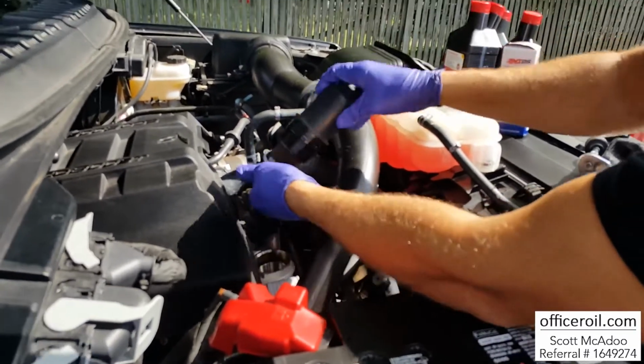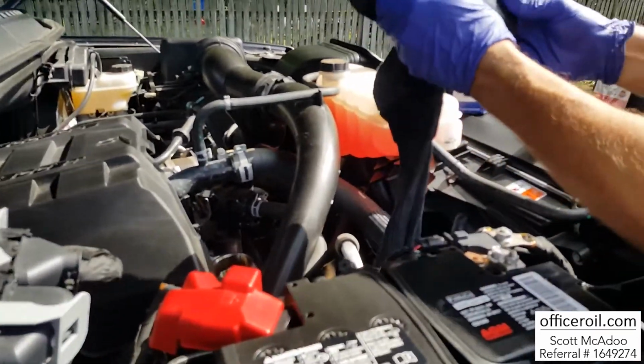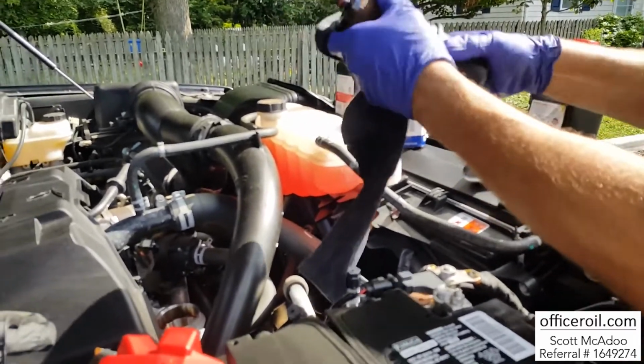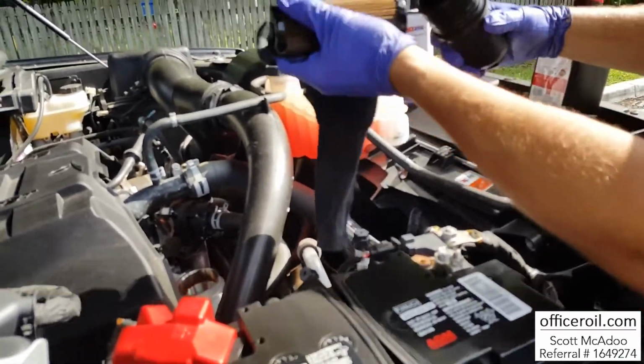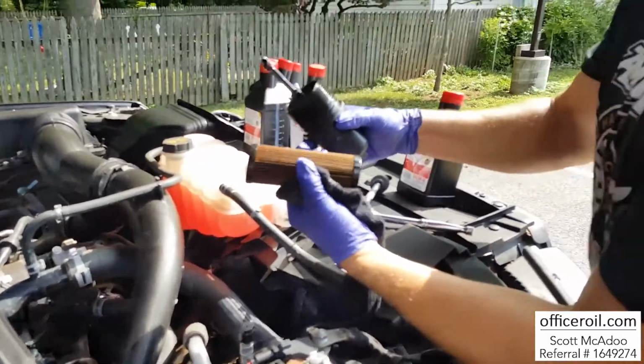Okay, here's your old filter. All right. So you just pop that out. Go ahead and get rid of this old filter, and then we'll be putting in the AMSOIL synthetic filter.